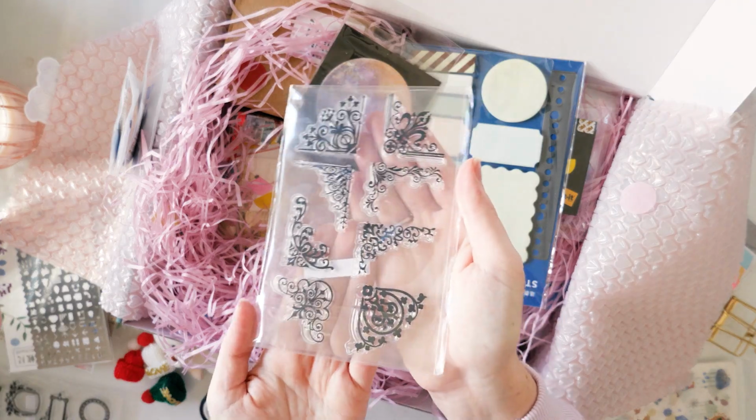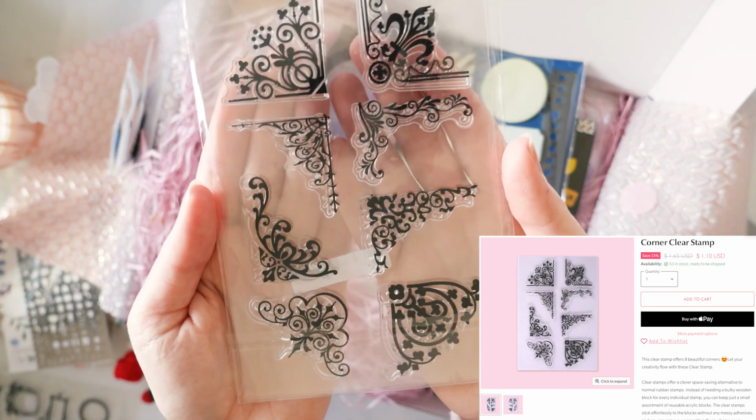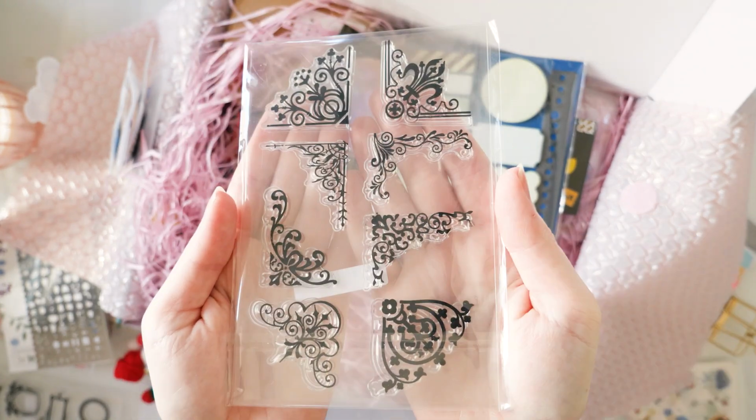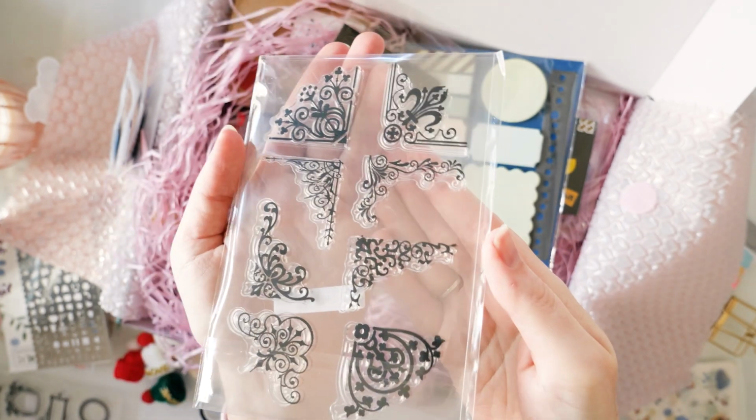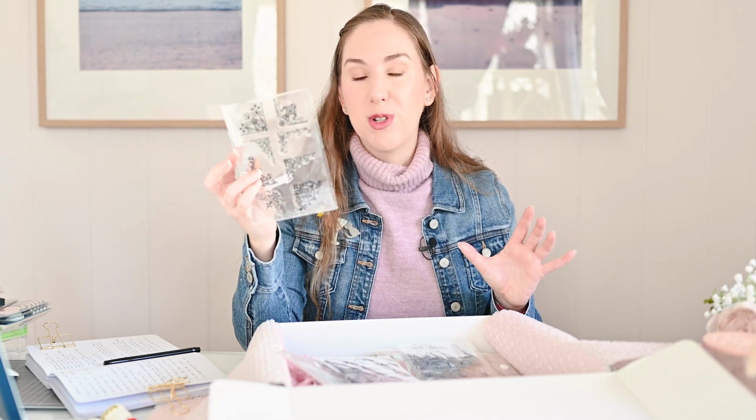So these ones are the corner clear stamps. They're like the little decorative bits that go in the corner of frames, you know? And at the moment, I'm really having a moment with antique vintage kind of things. So these in gold around a heading, I think would be really cool on the corners of your page.